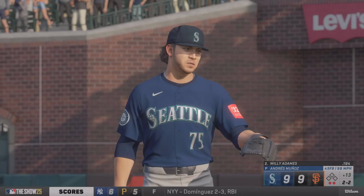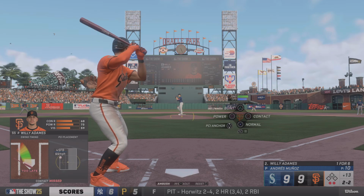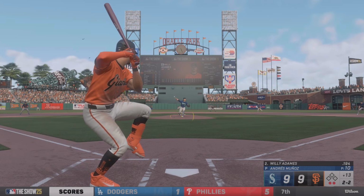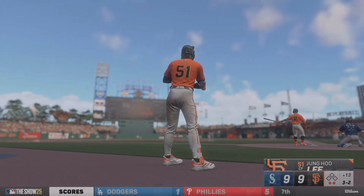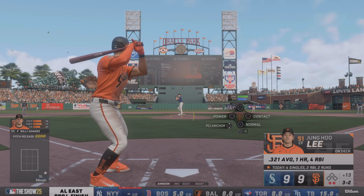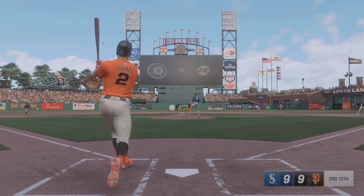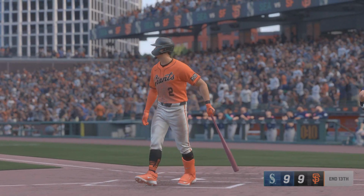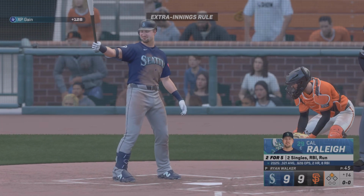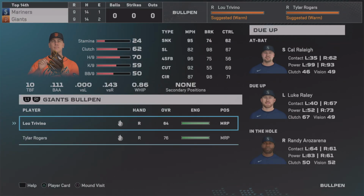And now 2-2. Bringing the cheese on that one. 2-2's the count. And a slider misses down and away. Count's full. Cut on and missed. Struck him out. And good work there as he gets him. Back here in San Francisco, new inning getting started. Now here is Cal Raleigh.